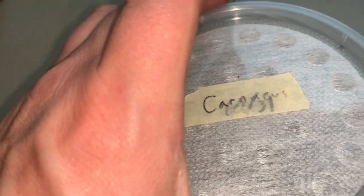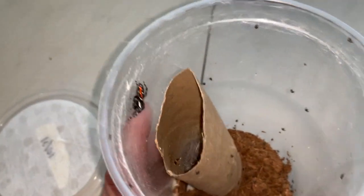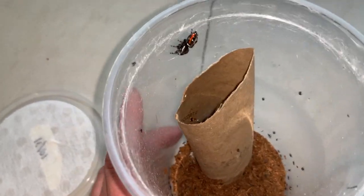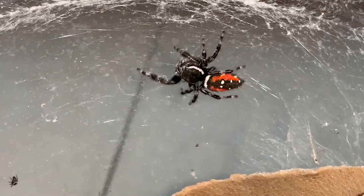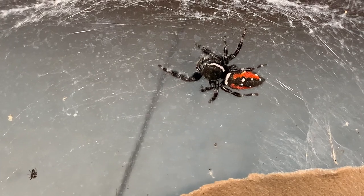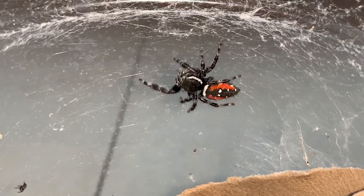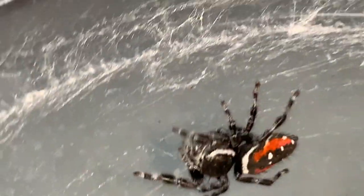We've got a Phidippus carneus in here, mother. I just kind of tapped the babies down just a few moments ago. Probably 50 of them in there. I don't know, maybe 60. And we found this female, I think probably here in the yard, Sonoyta, Arizona, about, I don't know, maybe 4 months ago. And we could tell that she was gravid.